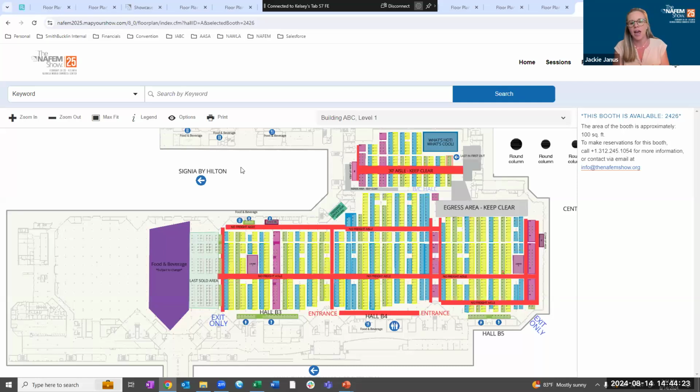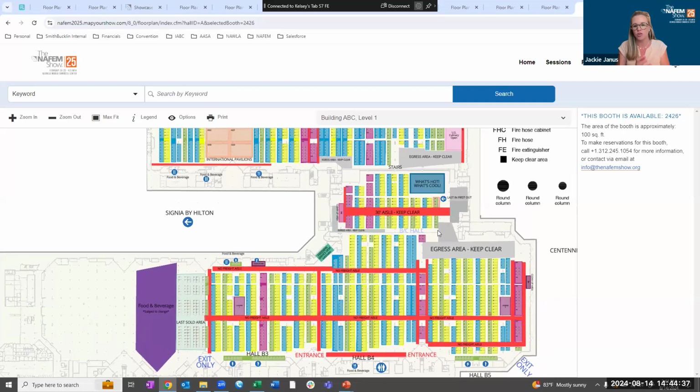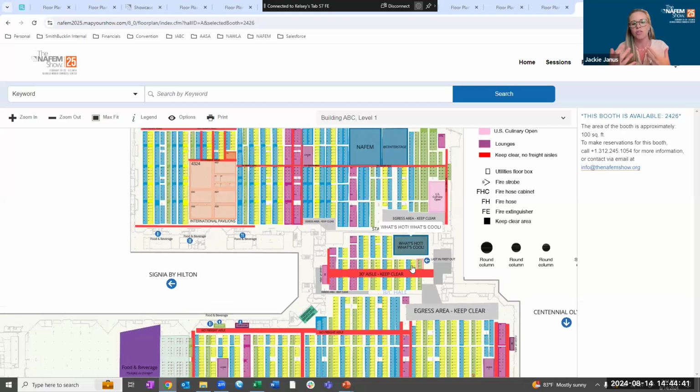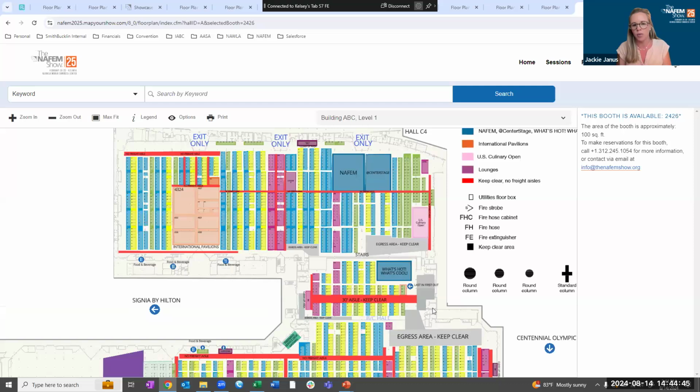And then we will be adding some additional food and beverage areas, and that will be dependent upon how the space is sold after space selection. So you'll see that during space selection, there might be some areas that are kind of grayed out, or there's nothing that's currently there. Based on what the fire marshal approves and what the need is, we may add some food and beverage areas in different places around the floor plan once the floor plan is more built out.